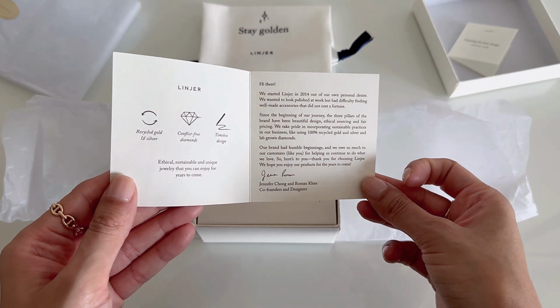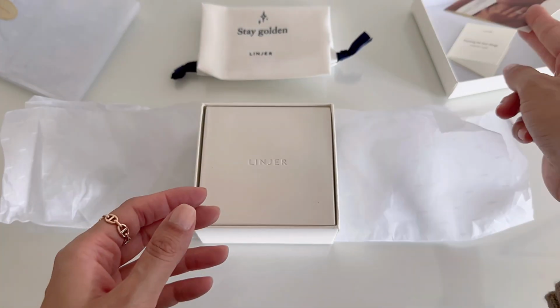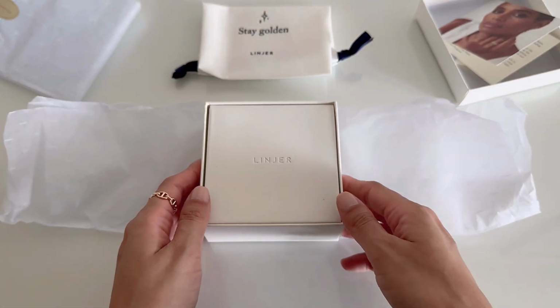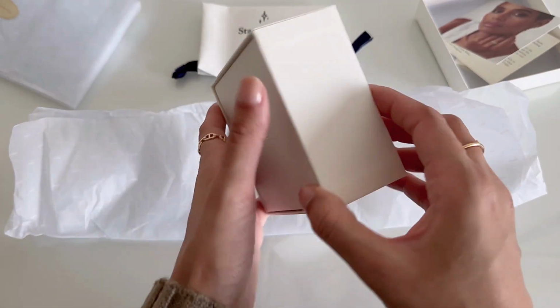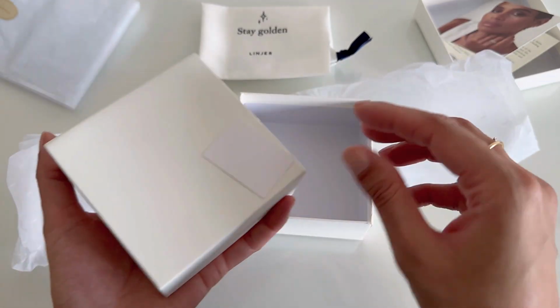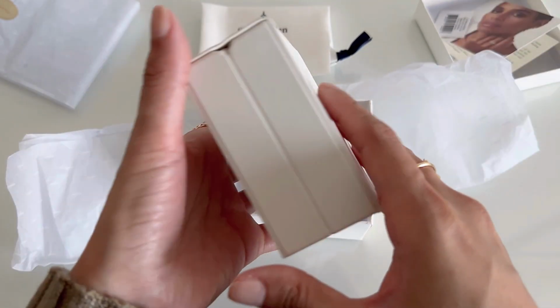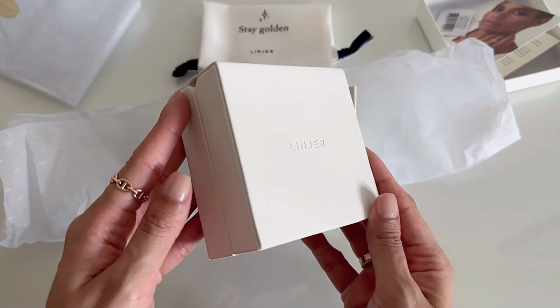If you want to see the first piece I received from LINJER, you can head to the video in the tag above, but for my second piece, I chose another very timeless, versatile style. I've worn it regularly since I got it, sometimes even layering it with the Thais necklace that I received from LINJER a couple months back. It's honestly so pretty and I cannot wait to show you.